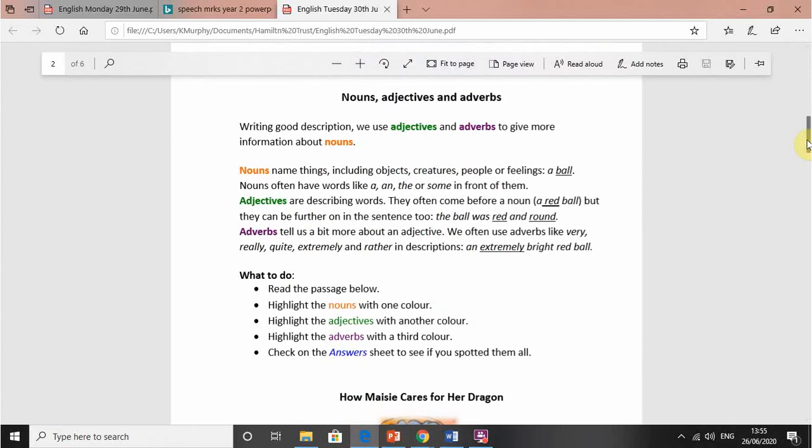Now we've done lots of hard work on nouns, adjectives and adverbs when we've been doing our SPAG week work over the past couple of weeks. So there's little explanations there to remind yourselves about what these words are. We've got nouns that name things including objects, creatures, people or feelings. Adjectives are describing words. They often come before a noun, a red ball, but they can be the other way around or further into a sentence. The ball was red and round.